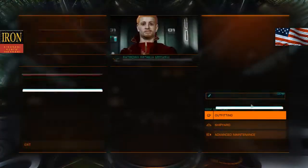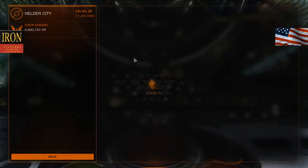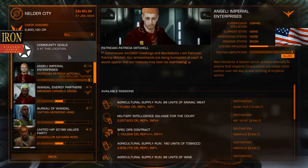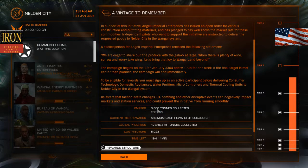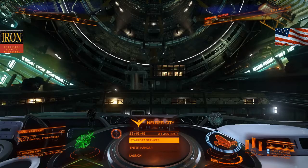Okay. Starport services. We're going to go to mission board. This is what I was talking about. Don't show up there all the time. 2880. Remember that. It probably is going to show up this time, but a lot of times it don't. Just trust me. Restoring order. This one here. Okay. Remember 2880? See that number now is 3600. That's what I was saying. It doesn't always show up to the left there, so you can't tell where you're at. Okay. Now I'm back in the top 25%. But we're going to run at least another load.